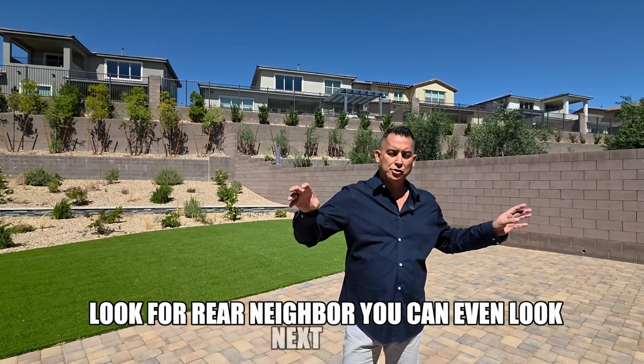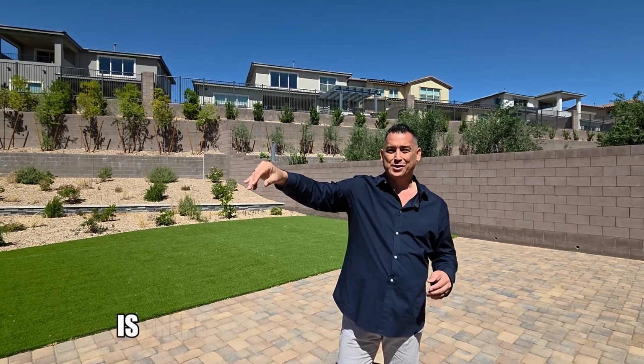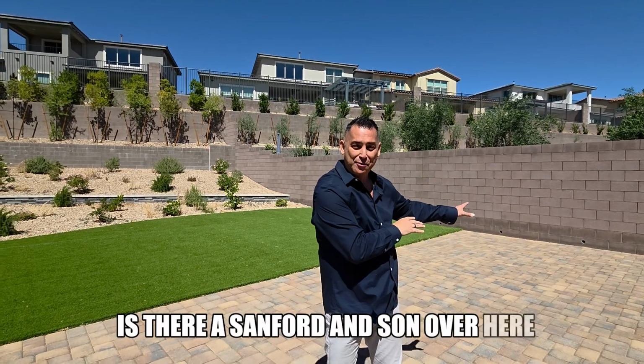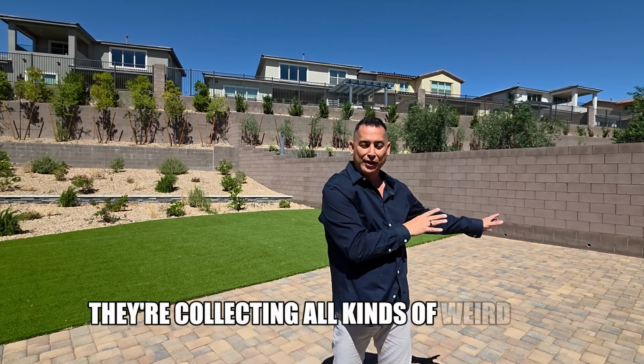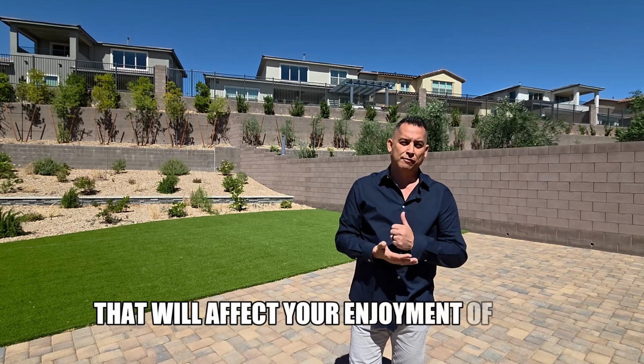You can even look next door. You see a gigantic trampoline next door? Is there a Sanford and Son over here where they're collecting all kinds of weird and old things? That will affect your enjoyment of your house.